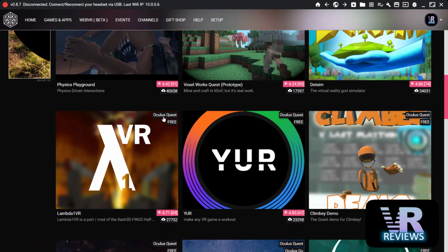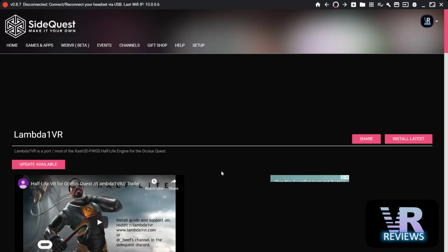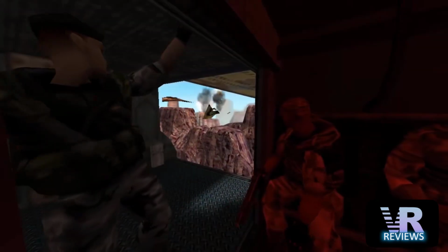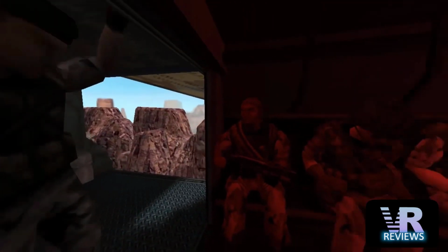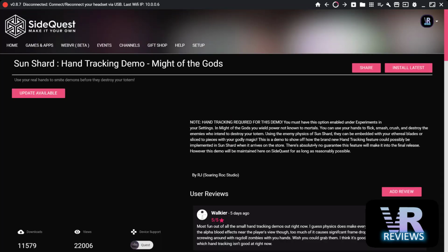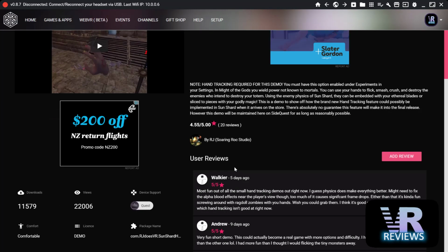There were also some updates. We saw Lambda 1 VR, which lets you play the original Half-Life on your Quest. It now supports the Opposing Force expansion. Another update we saw this week was an improvement to the Sunshard hand tracking demo, which now has improved hand tracking, nicer hands and better physics.